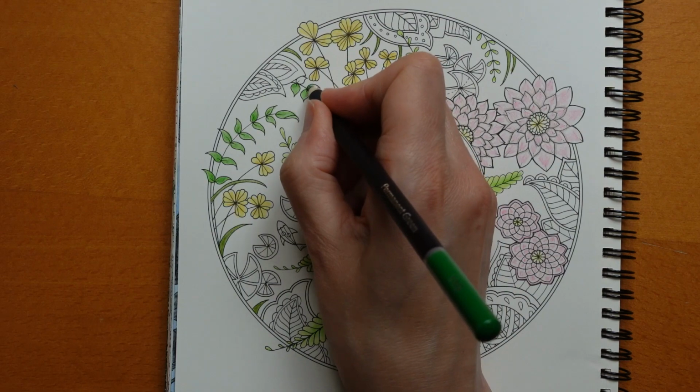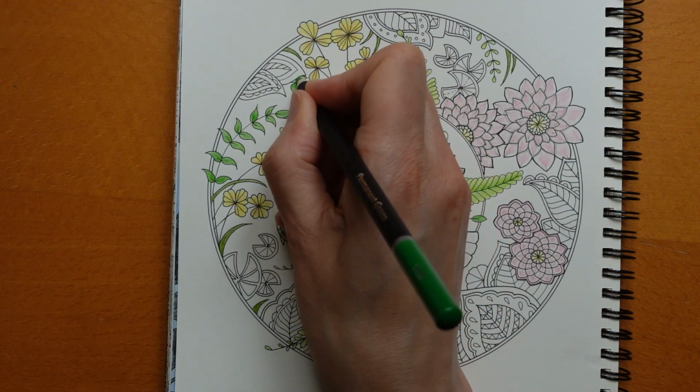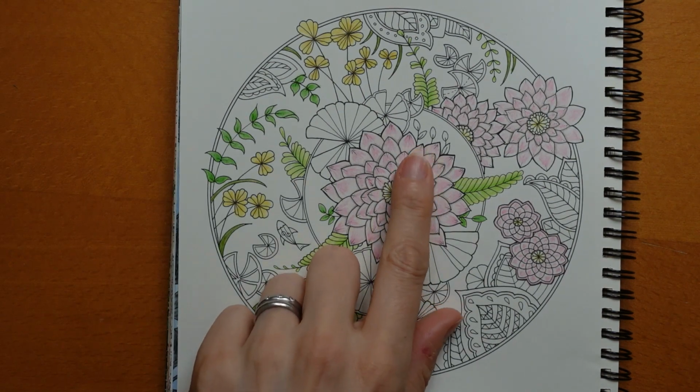And I'm still trying to think of what colour to do the fish as well. I think there's only one. I'm just checking I've done all of those leaves. I think I have. No, I can't decide on what colour to do the fish, so I'm going to leave him for now. Oh no, I've just spotted those.